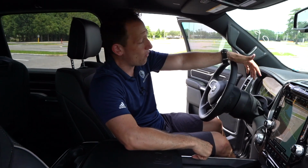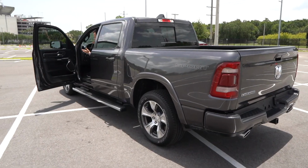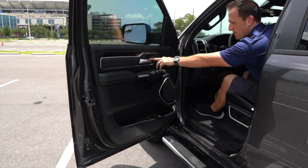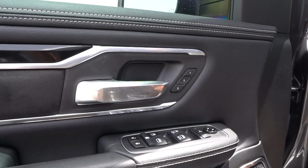Come over to the business end, though. I want to show you behind the wheel of this North American Truck of the Year. All right, guys, business time. You do have 2 memory seat settings, which is nice. And the way that they even shape the door handle, a lot of thought has been put into this truck, and that's why this truck is a standout.